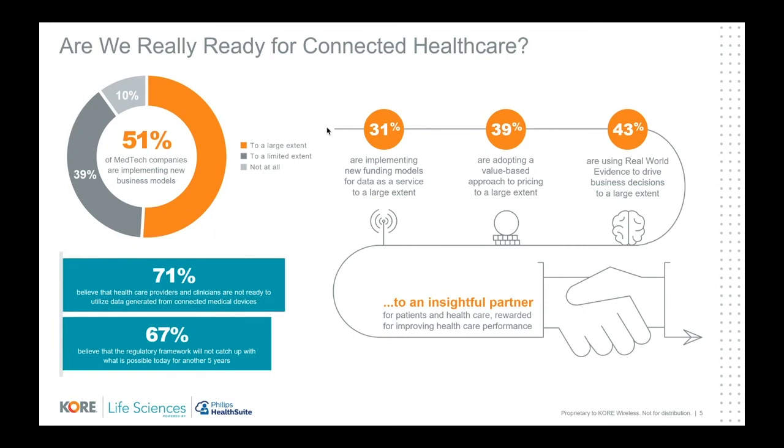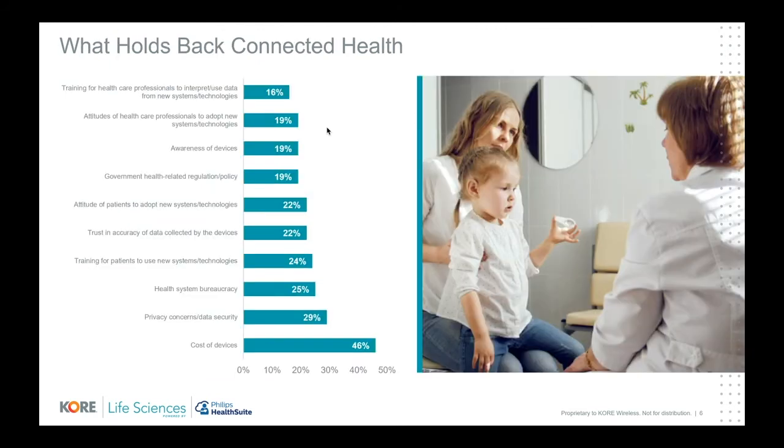And the solution that we have enabled the market with helps not only validate that, but accelerate that to a great degree. If you look at what's holding back connected health, there's obviously a Pareto, and there's a lot of thoughts and views on this, but the two biggest elements that we found that have been challenges, barriers, or elements slowing adoption of connected health are the cost of the devices in the solution, as well as concerns about data privacy, security, and regulatory compliance.